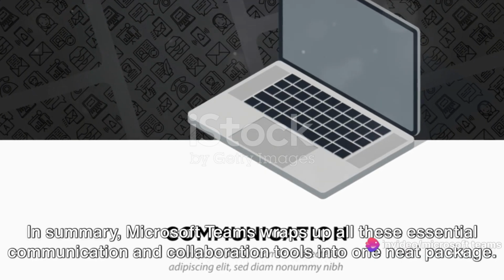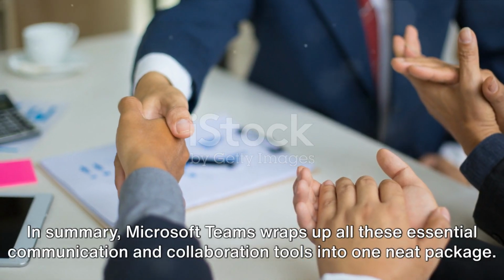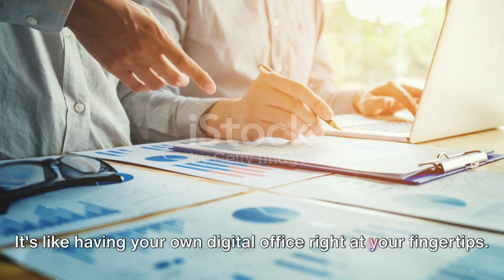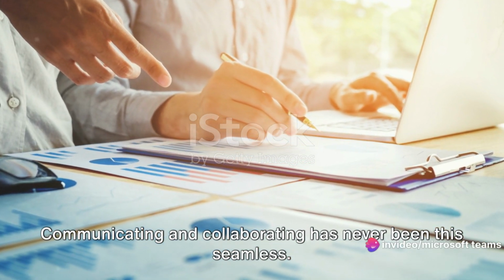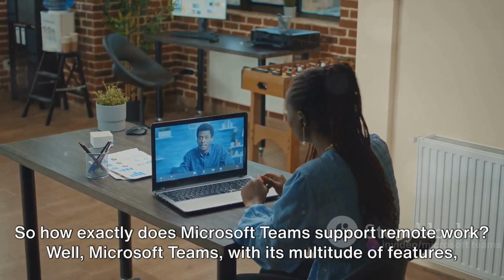In summary, Microsoft Teams wraps up all these essential communication and collaboration tools into one neat package. It's like having your own digital office right at your fingertips. Communicating and collaborating has never been this seamless. So, how exactly does Microsoft Teams support remote work?